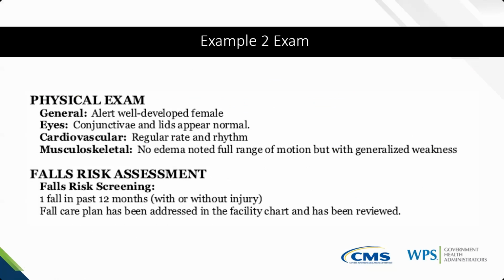We have the exam of the knee, no edema, full range of motion. So we can see here the general well-developed female. We have the falls risk assessment. It talks about if the people there have kind of dived to the ground on that, have just fallen down without anything else. Those are the things that they're going to be looking up for, making sure that this lady is still going good.